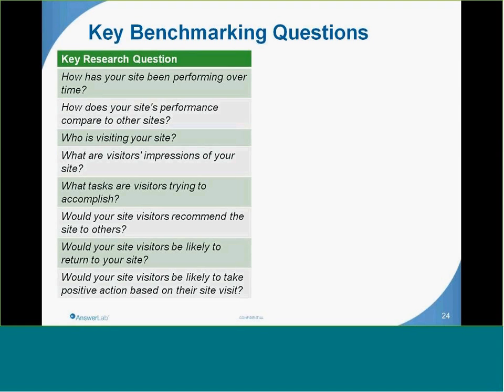And this is particularly important, as we'll talk about when we talk through some best practices, because understanding your target audience is very important. We also get questions about visitors' impressions of the site, the tasks that they're trying to accomplish, their reasons for site visits, understanding if my visitors would recommend my site to other people, other friends or colleagues. Would they be likely to return to my site if that's what we're trying to do? If we're trying to drive repeat visits, would they be likely to come back?